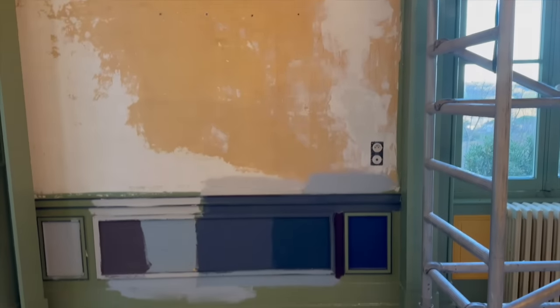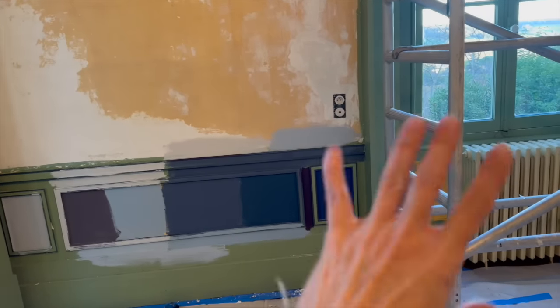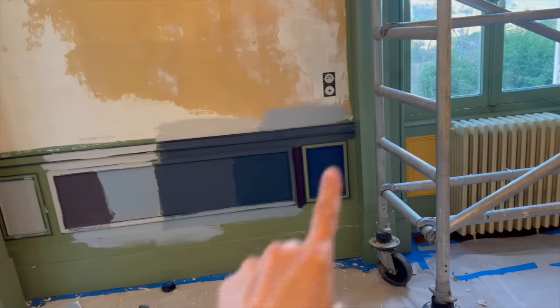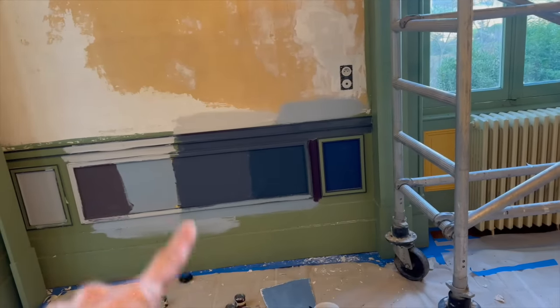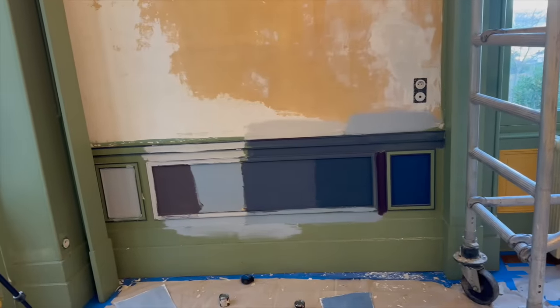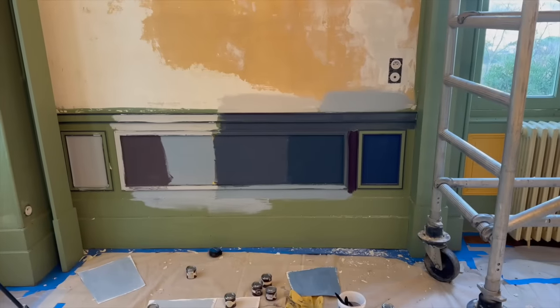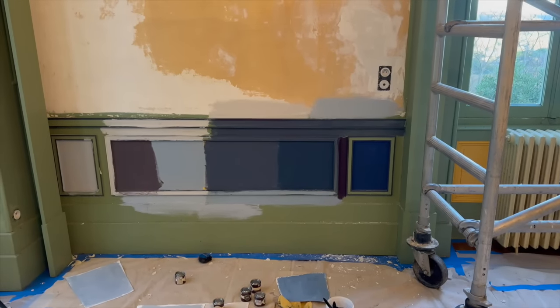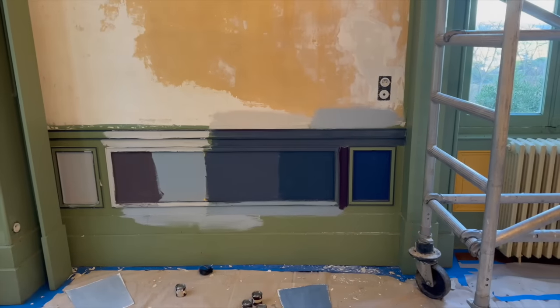There are all these possibilities. Do I just paint it all the same color? Do I do like they did before, where each of the little squares is a different color? So many decisions. I am definitely not there yet, but it's all part of the process, narrowing it down.